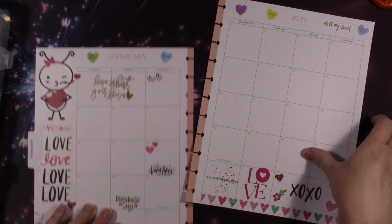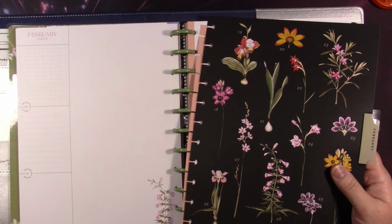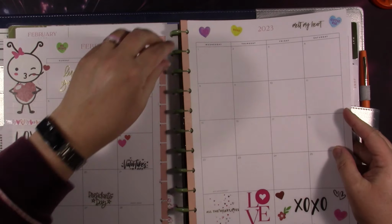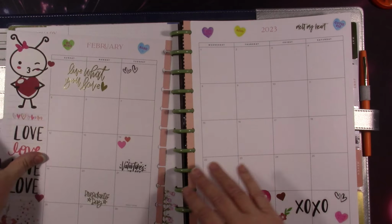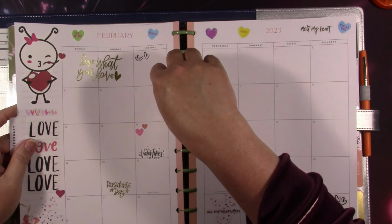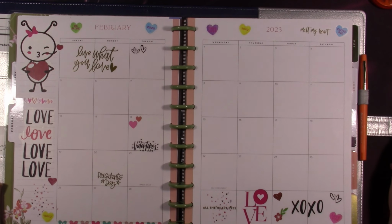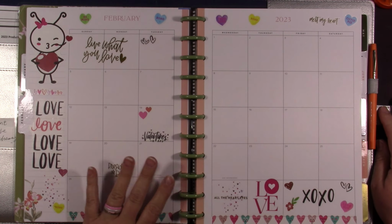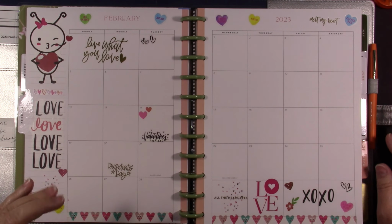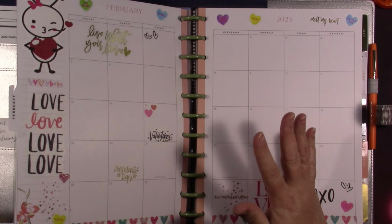I'm going to show you what happens with my monthlies, but I'm going to put this back and show you how it looks in the planner case first. Move that over, and put this in. Okay, so that is the way it looks for February, and I think it's okay. And yeah, it looks really empty in these places, but I'm going to show you why it's empty, which is I didn't do everything I normally do.